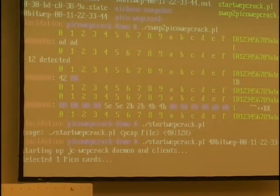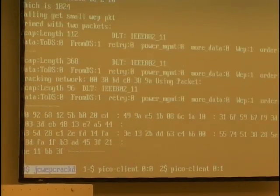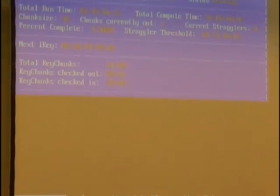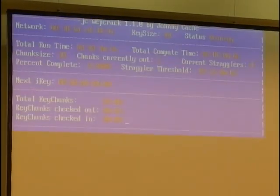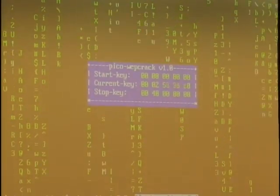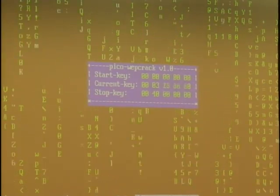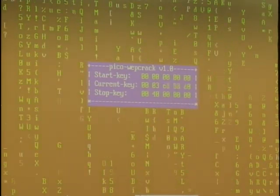Right now, it's starting up the JC Web Crack server, which is running locally. You can see it's checking out chunks right now, and there are key sessions here. There we go, so there are some matrix effects. Since this isn't taking up any CPU power on my machine, I use it for doing cool graphics and stuff. This will take a little while to finish.